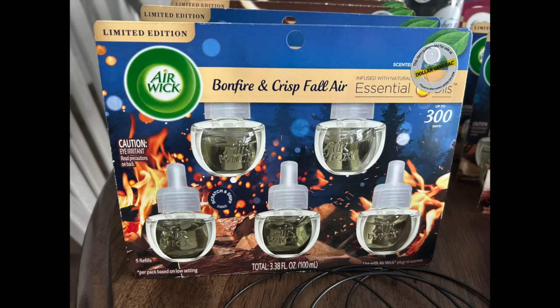The air care, look high and low for these. If you look at this, it's up to 300 days. This could be your entire year for one of these 5-packs. 25 cents. So with that $1.75 coupon, it's free plus $1.50 of overage. You can get 6 more items.